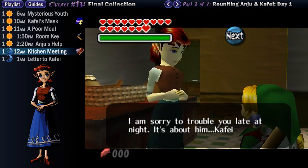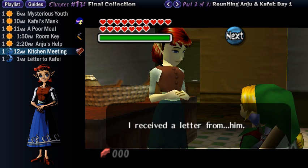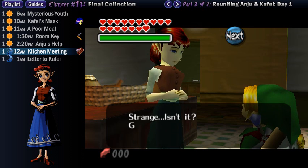And from 12 a.m. to 6 a.m., you can speak with Anju in the kitchen. She stays up half the night waiting for you, behind a locked door.